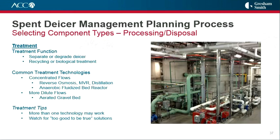And I couple that with this bullet about watching out for too-good-to-be-true solutions, because sometimes you'll see things advertised about being able to get great results, and those oftentimes aren't really good applications. They may not be able to treat as much as you want given the conditions, or they may simply not be able to process enough flow.